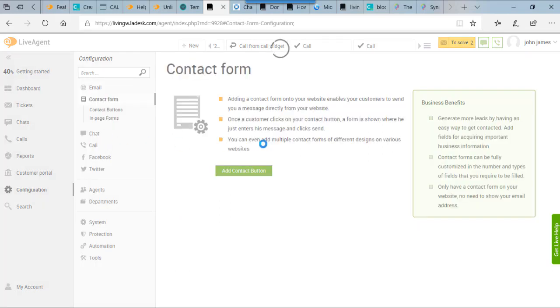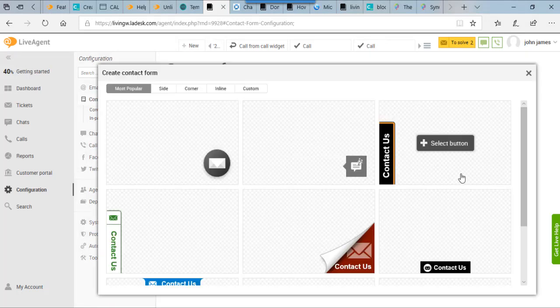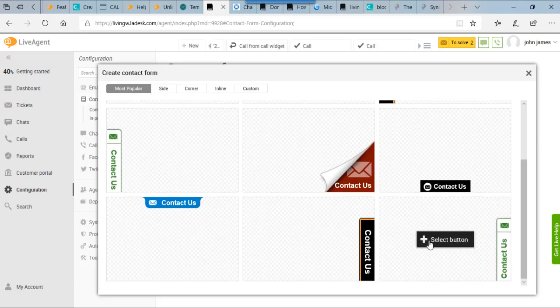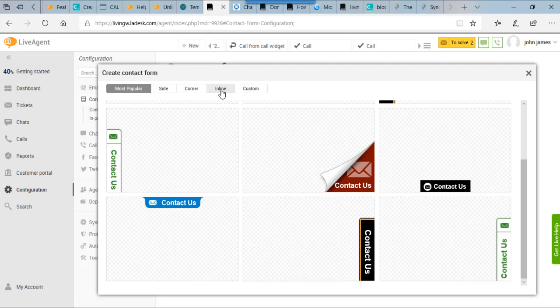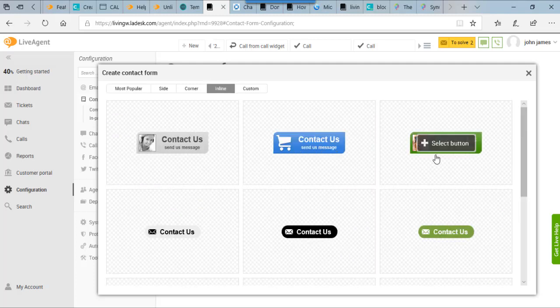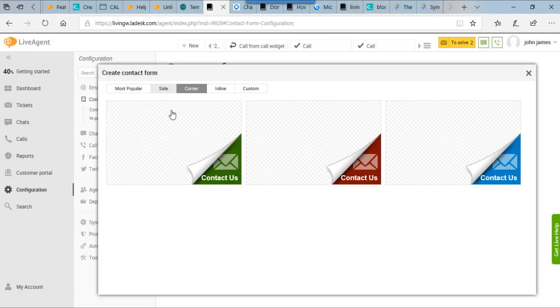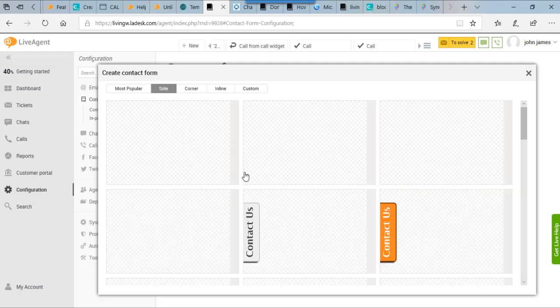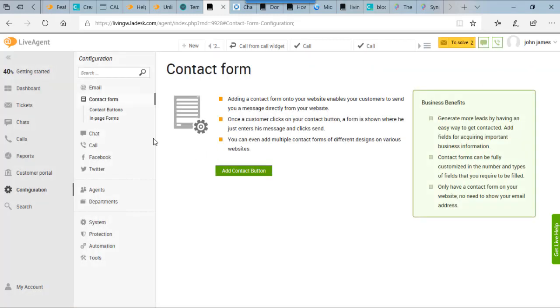Now, if somebody also fills a contact form on the website, I'm going to click on contact form to add a contact button. Now, these are the different types of buttons you find. These are really nice. All these are the most popular buttons. You can go to inline buttons. These are buttons that will appear on the website. This one appears on the corner and this one appears on the side. So anybody that clicks on any of these buttons, it will ask them to fill in certain information in order for them to contact you.